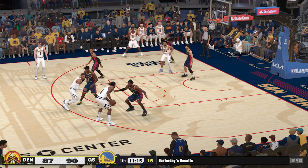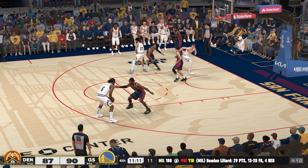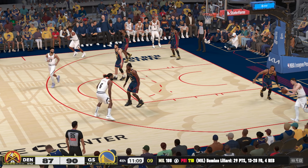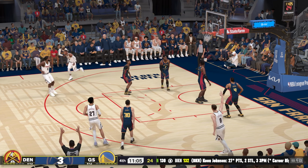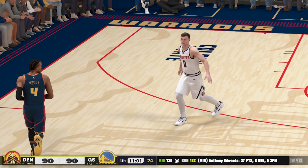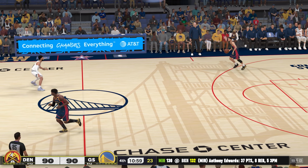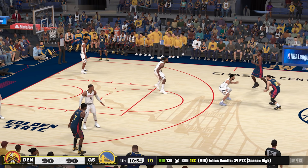Now Westbrook. Here's Jordan. Pass to Brown. Murray for 3. He buries it from 3. Murray's got 11 in the second half. Things are heating up for him behind the arc. He only had 1 three in the first half, but now he's up to 3 in the second.